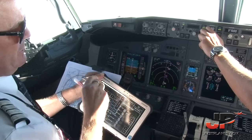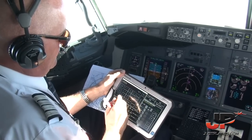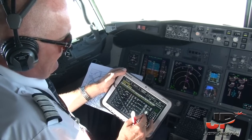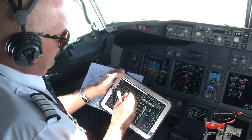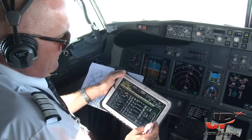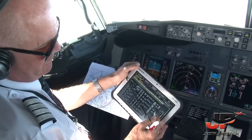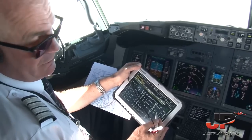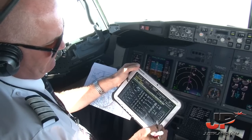We have used 2.82, which is 2,820 kilos, and we have 11.3 remaining. And then I can see here we have used a little bit more than we should, but we still have almost 900 kilos extra according to the minimum required.